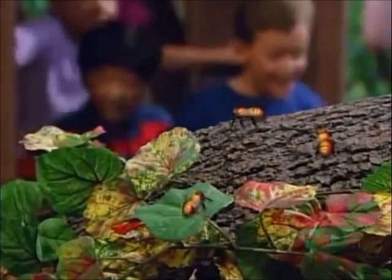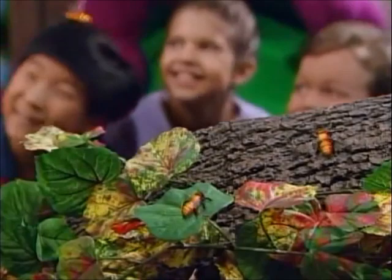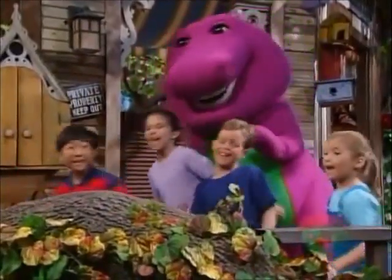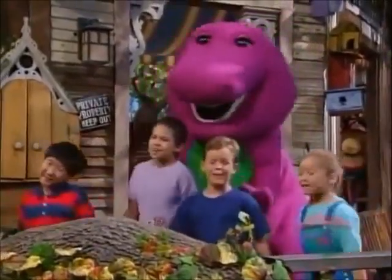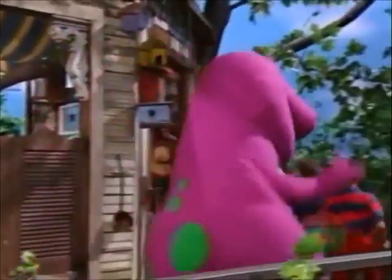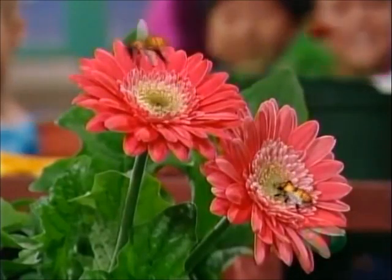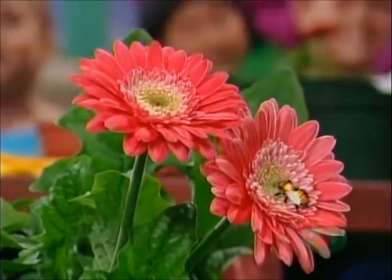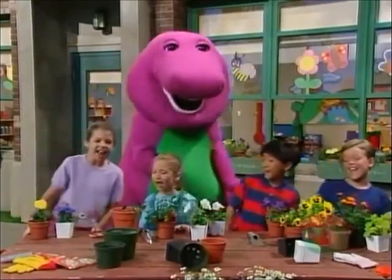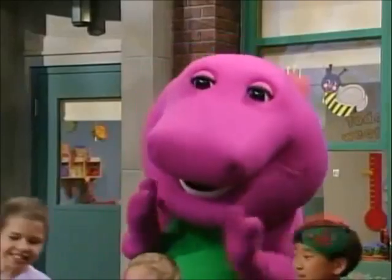Buzz, buzz, buzz. 3 little honeybees looking at you. 1 flew away and then there were 2. Honeybee, happy all day. Honeybee, buzz, buzz away. Goodbye. 2 little honeybees sitting in the sun. 1 flew away and then there was 1. Honeybee, happy all day. Honeybee, buzz, buzz away.